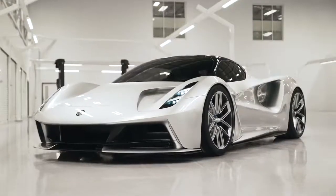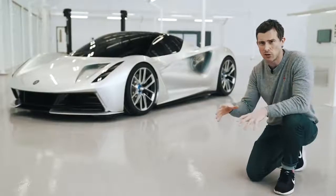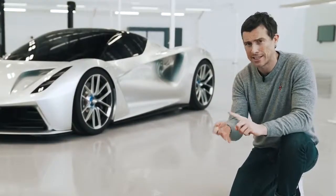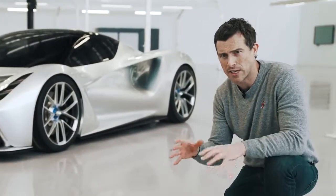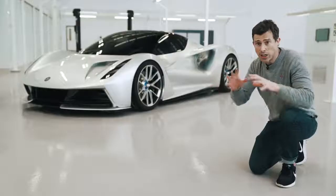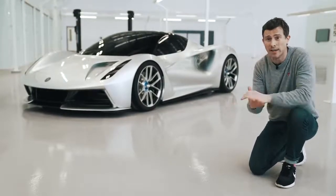The Evija is the first Lotus road car to feature a carbon fibre monocoque chassis, and it's actually built using the same technology used on Formula One cars to make it light, strong, safe and very, very stiff. Also, the carbon fibre tub actually stretches the full length of the car, and it's the longest single piece of carbon fibre fitted to any road car ever, yet it weighs just 129 kilograms.